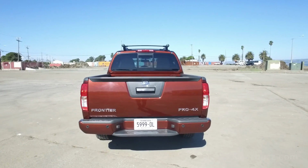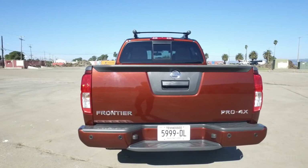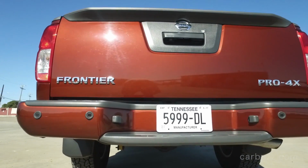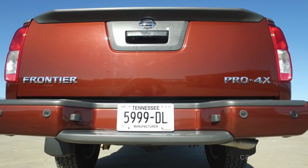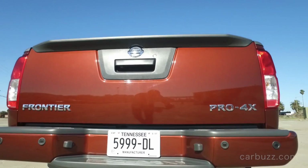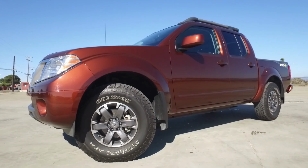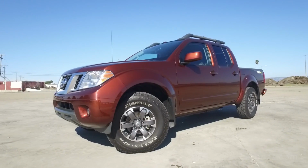But the Nissan Frontier, this is for those who, well, they don't want a Ford F-150, they don't want a Chevrolet Silverado or Ram 1500, Nissan Titan even, which is this truck's big brother, or the Toyota Tundra, because they're just too big. They want something smaller and easier to park.